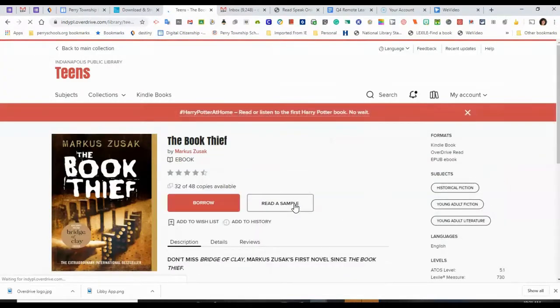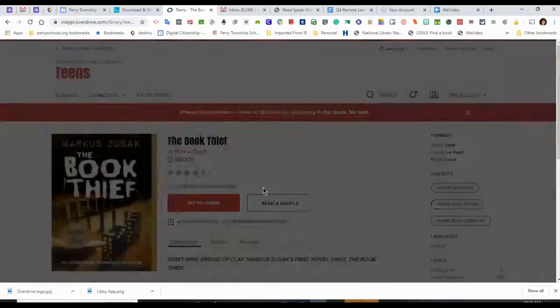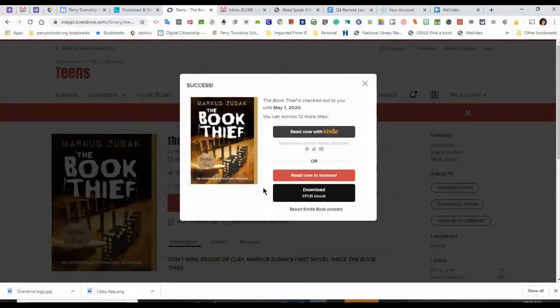So I'm going to select the book, and it tells me how many copies are available, and I'm going to select the red borrow. My timeline for borrowing is 21 days. Select borrow. And I can decide how I want to read it. And if you have the app, it will pop up in your app as well, as they are synced. They're synced with your library card number.